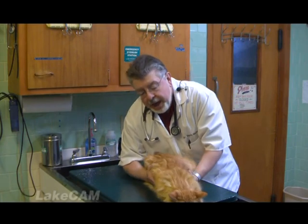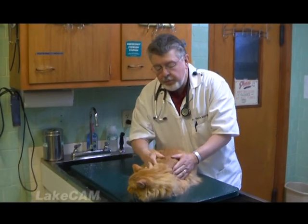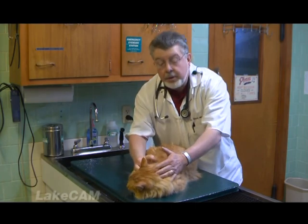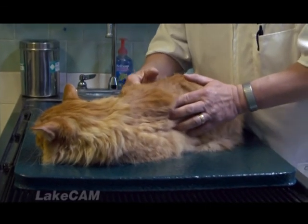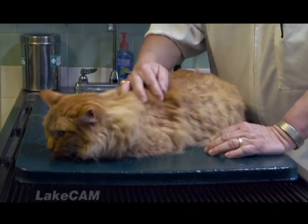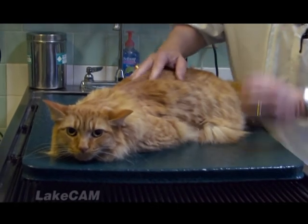Anyway, how do you know if your cat is too heavy? Well, like most critters, if you can put your fingers on their chest, like this, with their bum facing you, their head the other way, run your fingers backwards, you should be able to feel their ribs. If you can't feel their ribs, there's a little bit too much tissue between your fingertips and the ribs. Well, I have to look for his. Yeah, George, sorry, you need a diet.